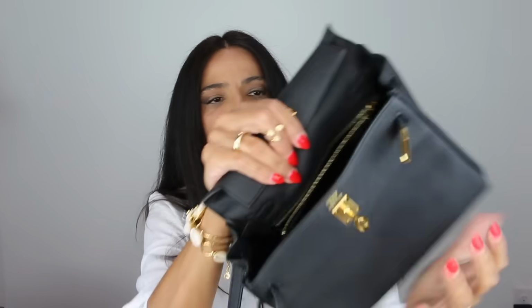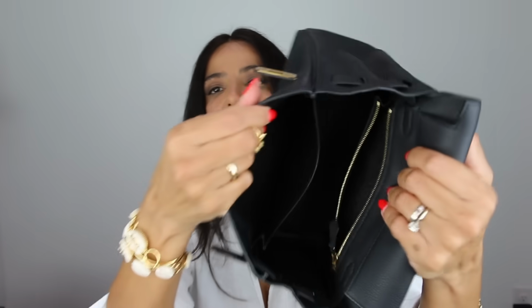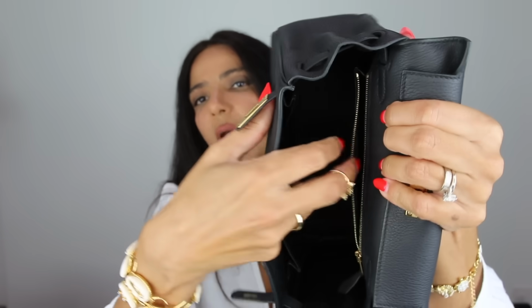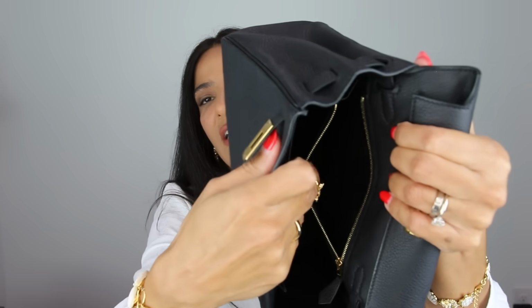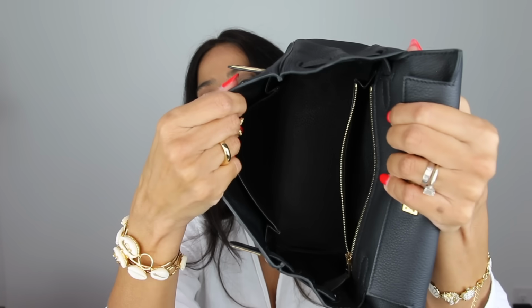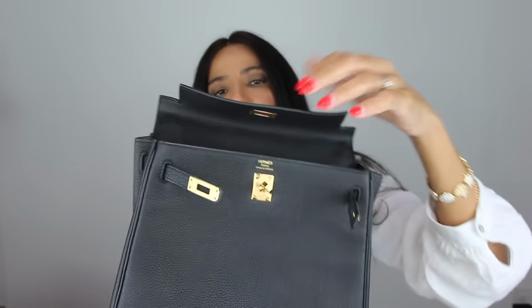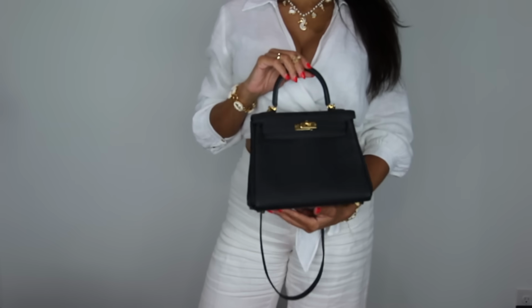Okay, this is your size 25. Let me show you the inside. It has a pocket right here, right? And then it also has a zippered pocket right here, which I love for your wallet and your valuables. But my gosh, isn't this so spacious? It is a 25, guys. I was worried that the 25 was going to be tiny. Not at all. This is amazing. Check it out, how chic.